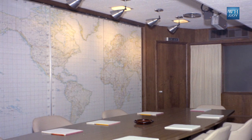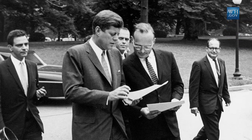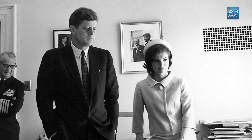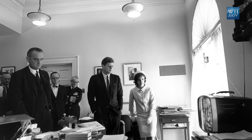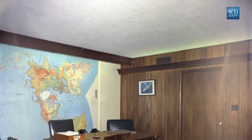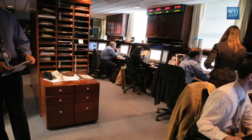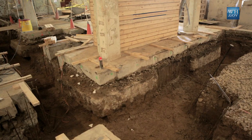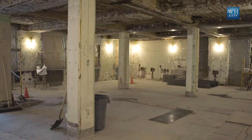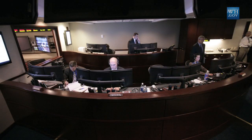The White House Situation Room was created in May of 1961 by the then National Security Advisor McGeorge Bundy. They had a voracious appetite for information, particularly President Kennedy. And in response to that need, they felt the desire to create a communications center here within the White House. In 2007, the White House Situation Room underwent a major renovation, which greatly expanded the square footage and the capabilities of the White House Situation Room.